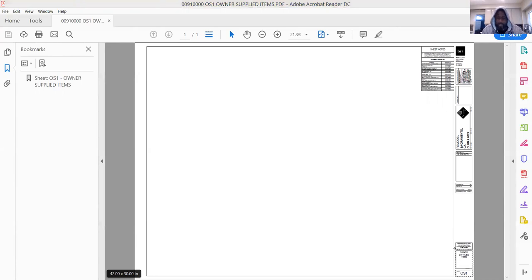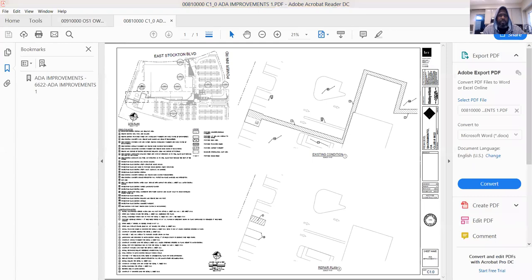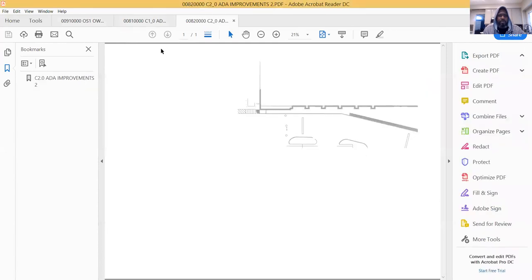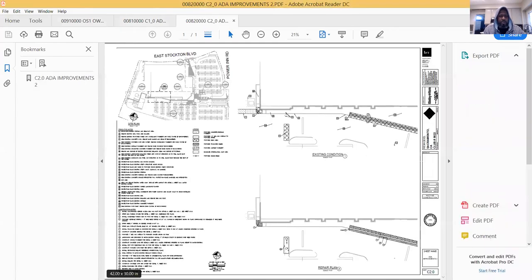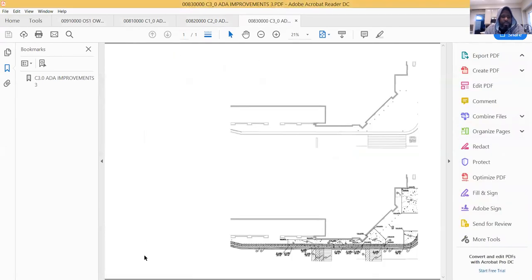Let's see here, see if I can open. Uh-oh. So there's another sheet that popped up. Let's get them all open. All right, so let me see what you can see here. I'm just opening them all up, okay? Getting them all open here. And we're gonna really dig into here, right? There's quite a bit of sheets here.